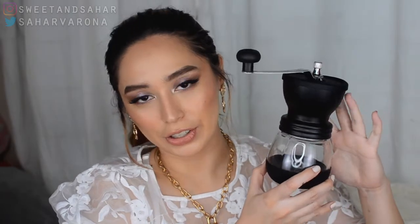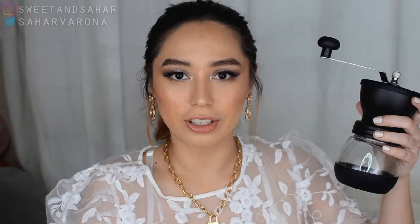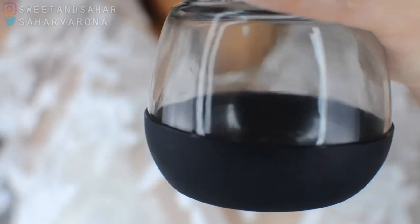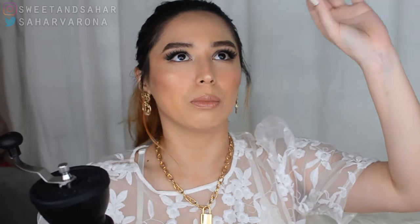Second to the last, who here likes coffee? This is a manual coffee grinder. Do yourselves a favor and buy a coffee grinder if you like coffee. Buy a coffee grinder, manual or automatic. It's different. If you make coffee from freshly ground coffee beans, the flavor is just much more intense, much more flavorful. It just takes several minutes before you can actually have your coffee. You will thank me later.